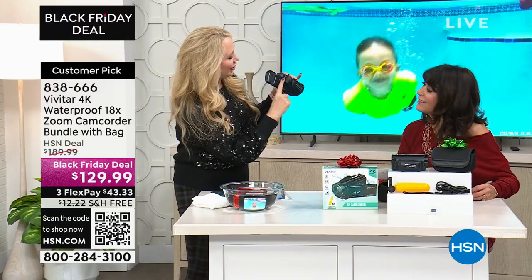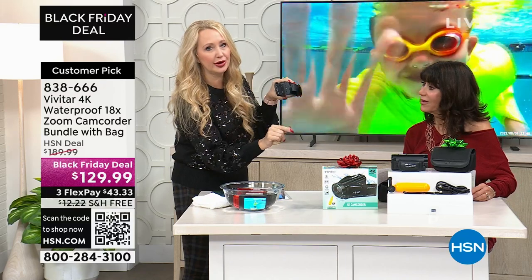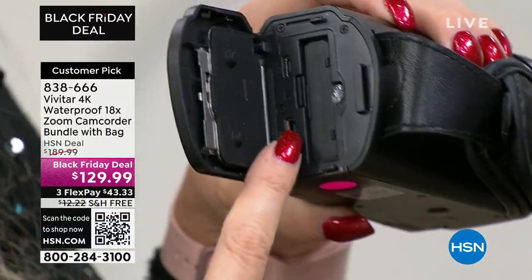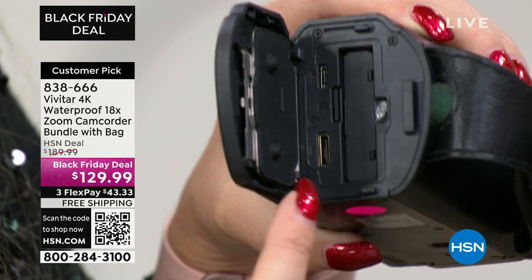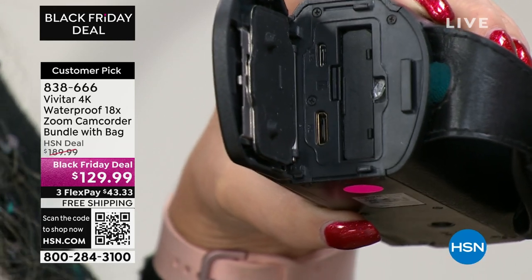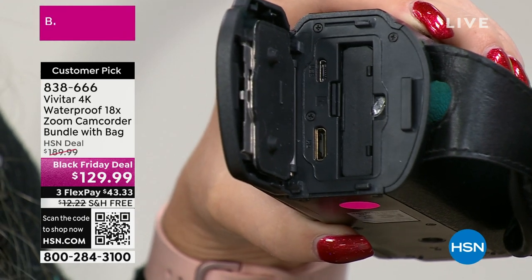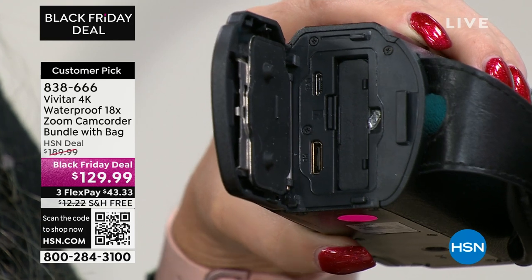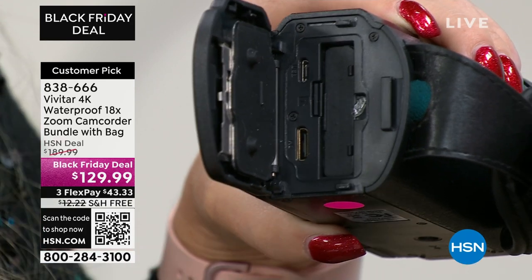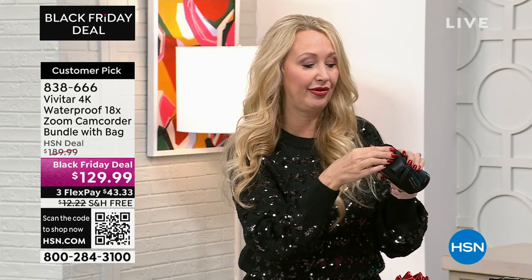Right here, when you open your door, there's an HDMI port. We are including the cable for you. This means you can plug this into any TV. So this one, the little gold one, the bigger one, you're going to be able to plug this into any TV and play back your memories, pictures, videos, whatever it is, on your big screen TV right from your camcorder. So the whole family doesn't have to gather around a 3-inch screen to play back the memories. Again, rechargeable battery. We include the charging cable for you.